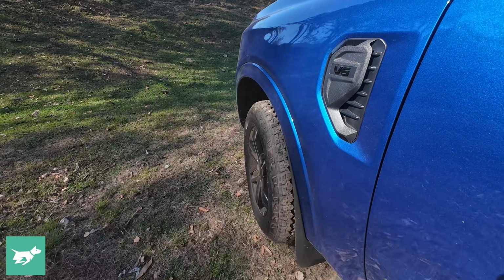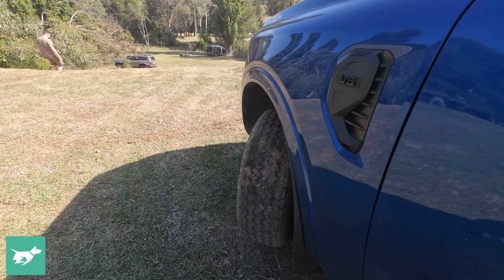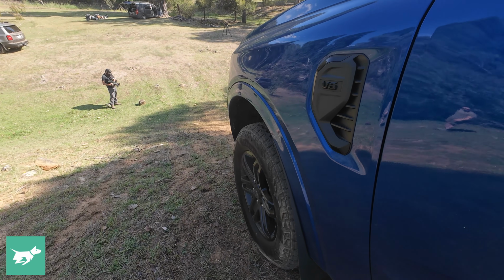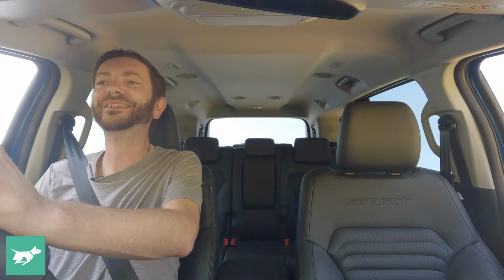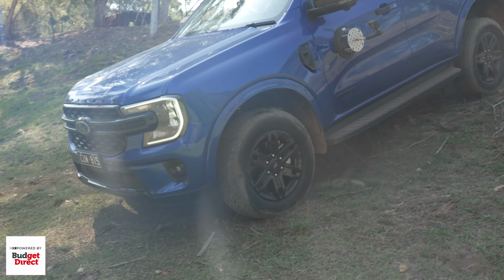So let's try a few things. Let's get a bit tricky here. So I reckon the Everest got lucky the first round. Why is this thing so capable? Okay, so that's turning the locker on automatically too. So let's try this again because I think that's why this vehicle's been so capable up our little test hill, because it's putting itself in the best mode possible.